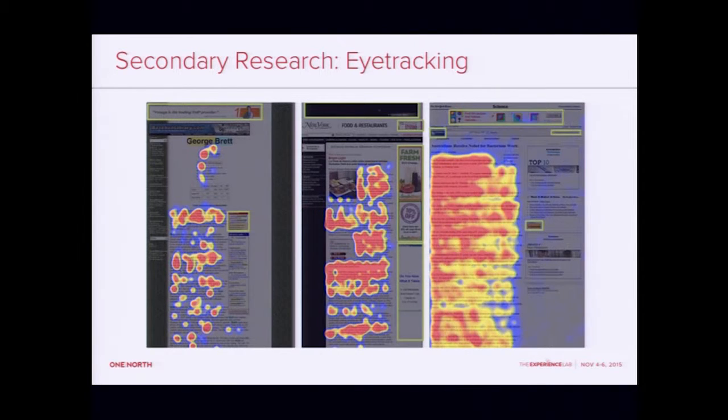So this is one of many pieces of research that Nielsen Norman Group has put out. And what they did was they tracked eye movements on a variety of websites, and that's actually how they came up with the term banner blindness. So you see these heat maps, that's where user eyes go. Look on the side, some of those are ads, some of them are not. Users assume that they're ads, and so they totally ignore them.